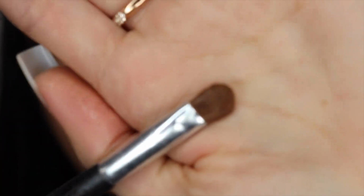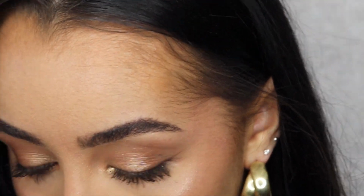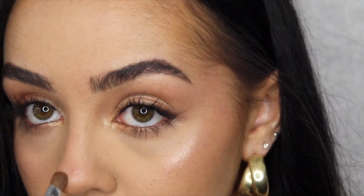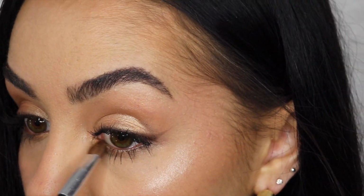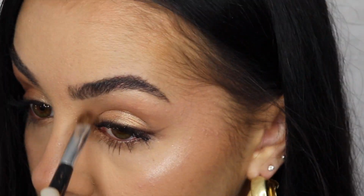And then with a random little eyeshadow brush that I'm pretty sure I got from Tesco like 7 years ago, I like to go down the bridge of my nose, the tip of my nose, also on the inner corner of my eyes on top of the orange highlight that I used earlier, and then finally underneath my eyebrows.